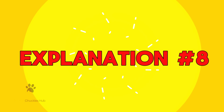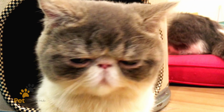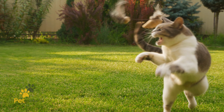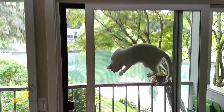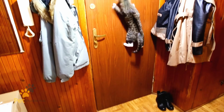Explanation number 8, a way to release frustration. Cats can also use Zoomies as a way to work through their frustrations. Did you deny them a treat or forget their daily playtime? Sometimes they'll zoom around as a form of protest, or at least to work off the irritation. Think of it like a frustrated jog after a long day at work. Cats thrive on routine, and when things get off track, the Zoomies are their way of blowing off steam.